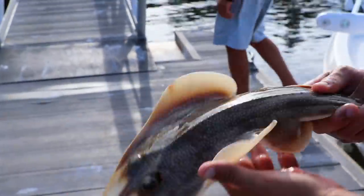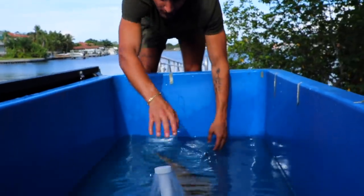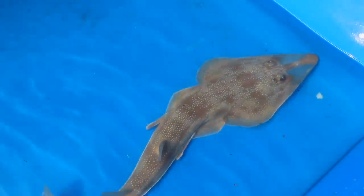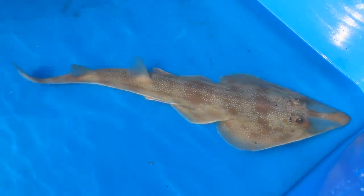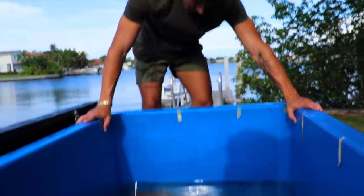Let's go. Dude, look how cool this thing is. He's got like a see-through snout. So crazy looking. Oh my goodness. All right, he's going in the bin. We got the aerator set up, the pump. We got the bin. We have about a 4-hour drive, so it should be good till we get home. Got everything you pretty much need. So yeah, what a day. Let's get home and get this guy in the 3,000 gallon saltwater pond.